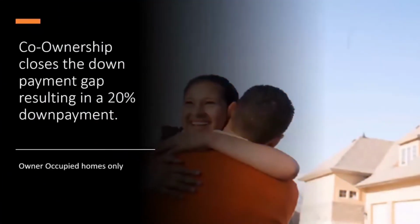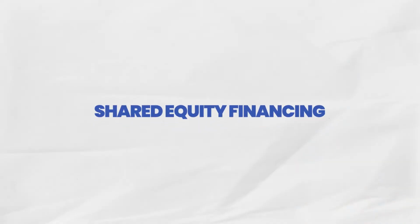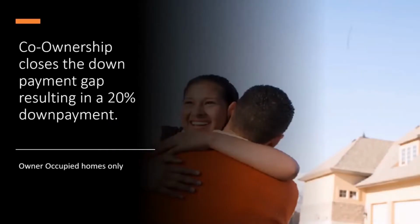What is co-ownership financing? Co-ownership financing, or shared equity financing. I like shared equity because with co-ownership, people don't really understand what that means. Shared equity is probably the better term. It basically closes the gap to give you a 20% down payment. It's for owner-occupied homes only. So all you people who think, oh, this would be great for my investors, no, not so much. It has to be a principal residence.